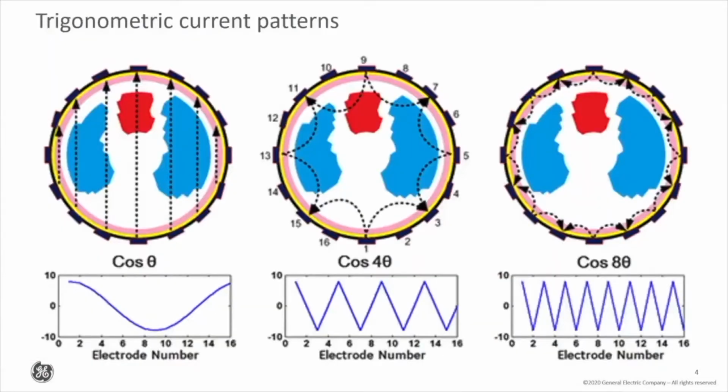With unique multiple independent current sources design, we can apply trigonometric current patterns such as cosine theta, cosine 2 theta, and cosine 8 theta, sine theta, sine 2 theta, and to sine 7 theta, and measure the corresponding voltages for each pattern simultaneously. Here are examples for the cosine theta, cosine 4 theta, and the cosine 8 theta current patterns. As you can see from the slide, different current patterns have different sensitivities to the impedance change in different regions. Therefore, we can reconstruct the impedance imaging with the information such as applied current patterns, corresponding voltage measurements, electrode location, and the geometry of the testing region.